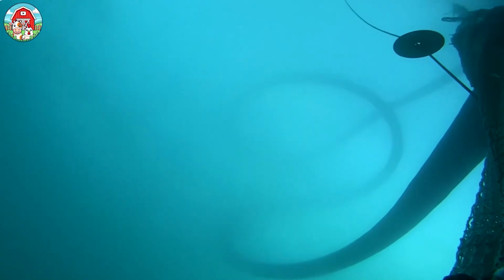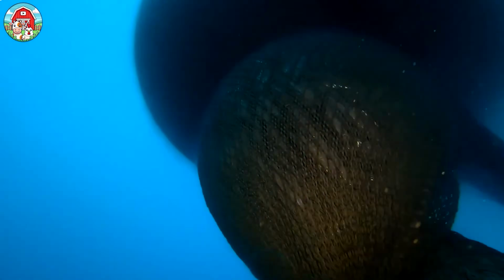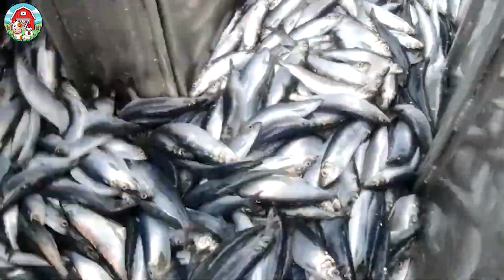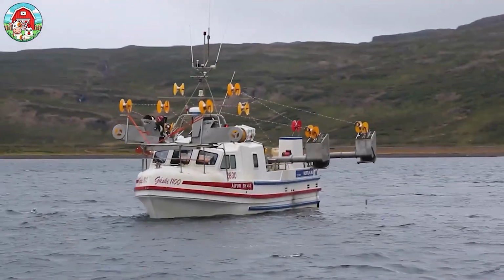Two common methods are used: purse seine fishing and longline fishing. In purse seine fishing, a huge net surrounds a school of mackerel, and the bottom is pulled tight like a drawstring, trapping thousands of fish at once. One haul can bring in up to 200 tons of mackerel.